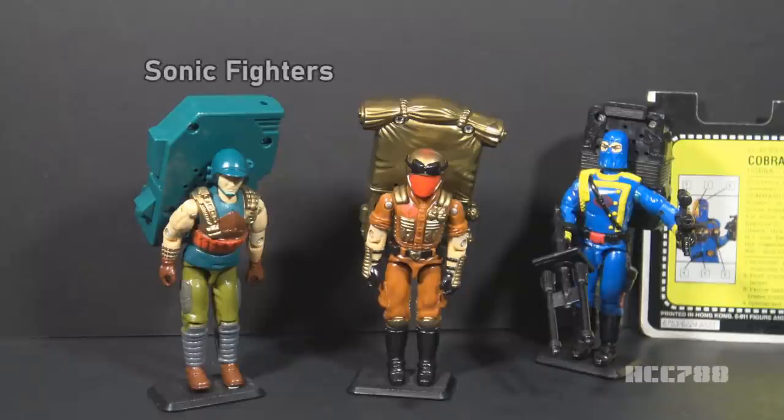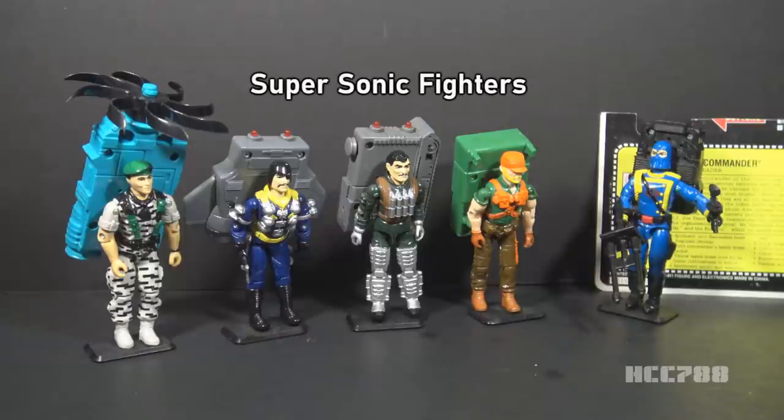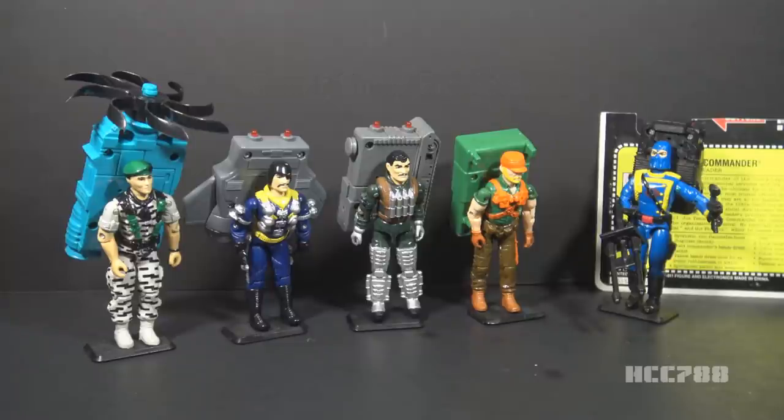In 1990, the Sonic Fighters were released. They reused earlier figure molds and had big electronic backpacks that made a few sound effects. In 1991, the Super Sonic Fighters were released. They were very similar to the Sonic Fighters. They had removable sound-making backpacks. Some previous figure molds were used, but they had some new designs.